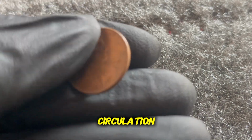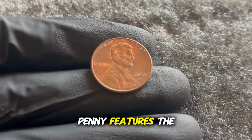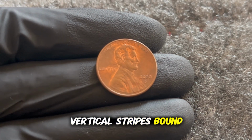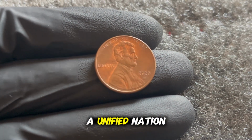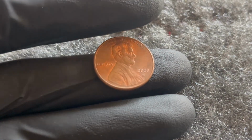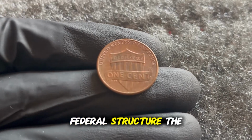even in modern circulation. On the reverse side, the 2020 penny features the Union Shield design, a composition of vertical stripes bound by a horizontal bar that represents the strength of the United States as a unified nation, visually expressing the concept that individual states are strongest when joined together under a single federal structure.